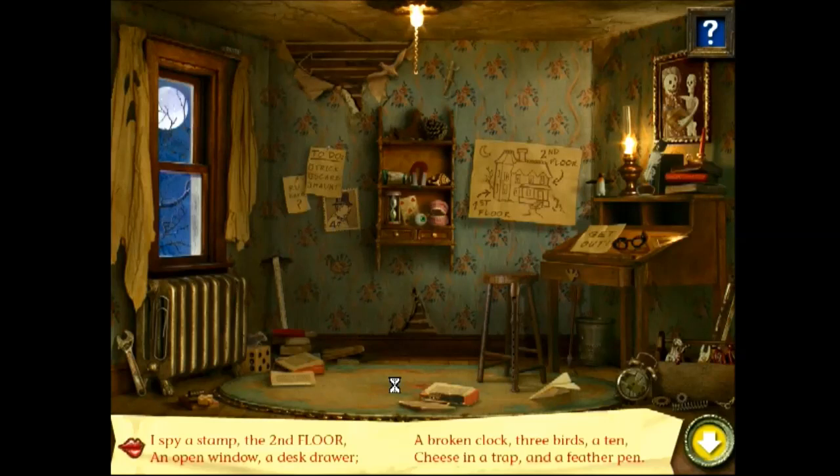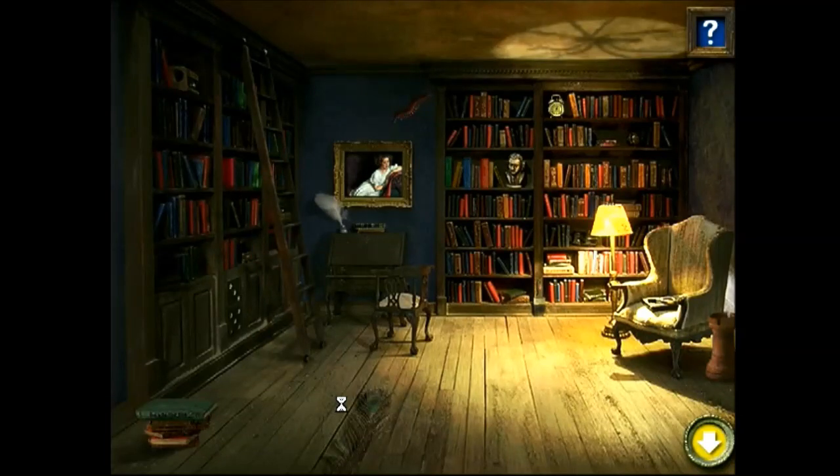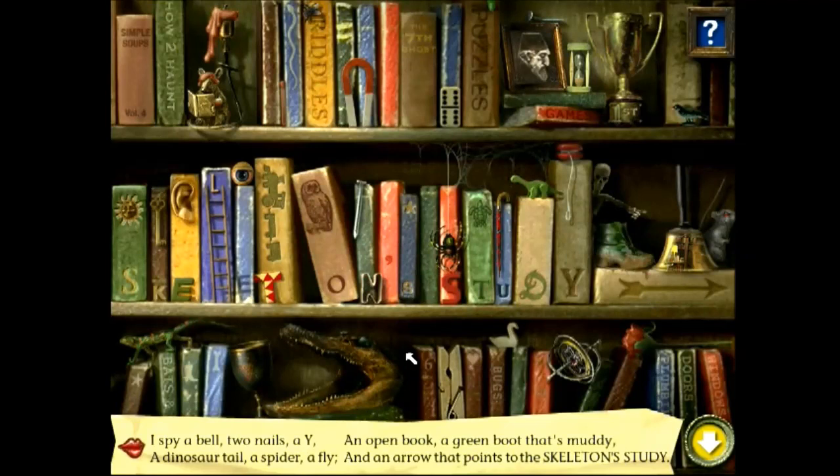My shrinking soup will taste great, now that you have ingredient 8. I spy a bell, 2 nails, a Y, a dinosaur tail, a spider, a fly, an open book, a green boot that's muddy, and an arrow that points to the skeleton's study.